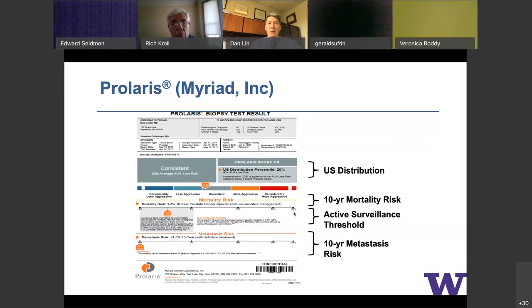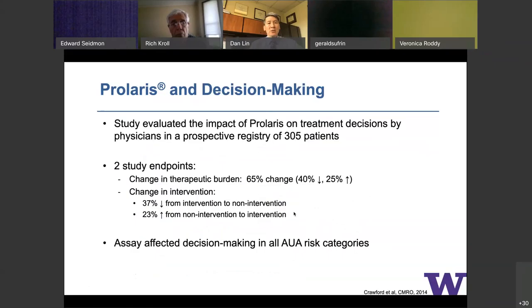They have done a couple of decision-making studies. This one was about 300 patients, and they did the typical decision-making study, which is they asked the patients and the docs, what are you going to do after the diagnosis? They give them the Prolaris test results, and then they ask them again, what are they going to do now? And they see where those things change. In this report, about 65% of them did change. A lot of them were decreasing intensity of treatment, such as going from prostatectomy to watchful waiting to active surveillance.